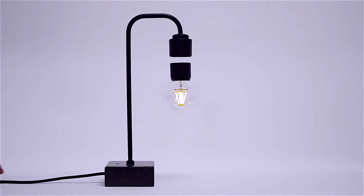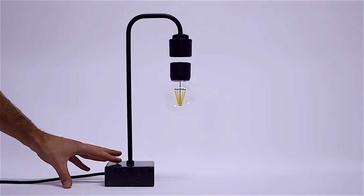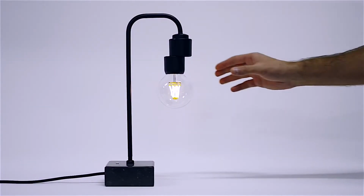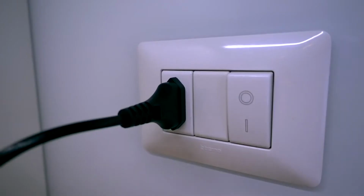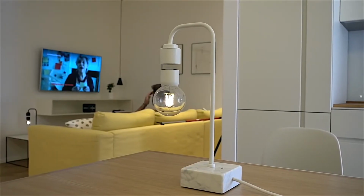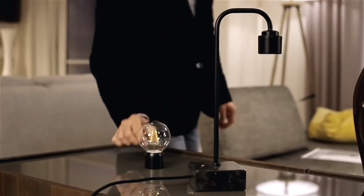The touch sensor on the base turns the bulb on and off without interrupting the magnetic field. The safety system automatically pulls the light bulb up into the socket in the event of blackouts, accidental knocks, or interruption of the current flow. The base is finely crafted in genuine Carrara or black marble.